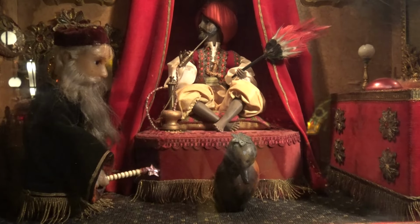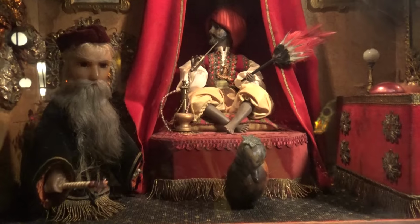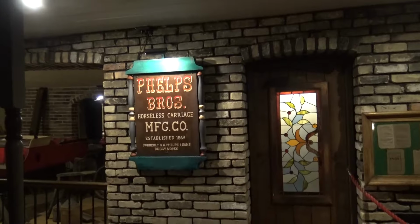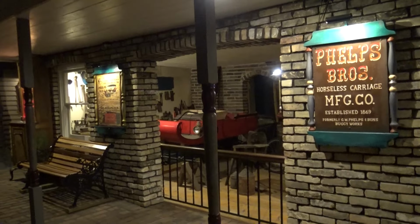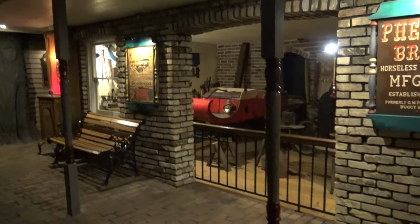And if you didn't get your tokens as soon as you walked in, it's okay. Throughout the exhibit, there are some vending machines, like coin change machines, that give you some tokens. And this just isn't one level. Like, here we have Phelps Brothers' horseless carriage. A carriage that doesn't even have a horse? What a crazy concept! What do these kids think up next?